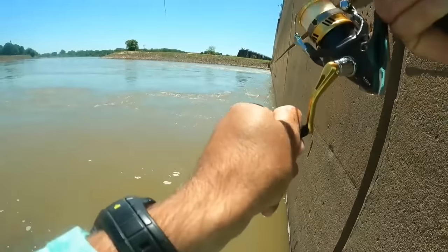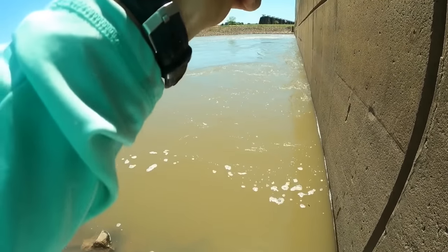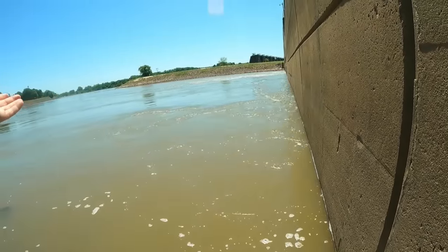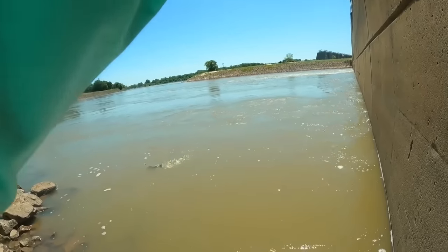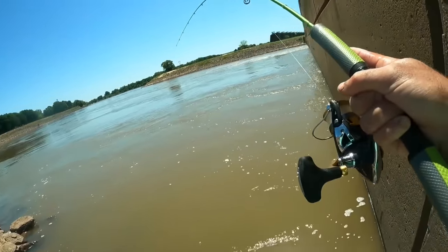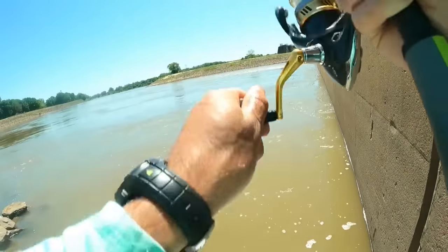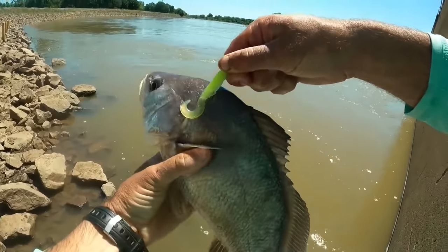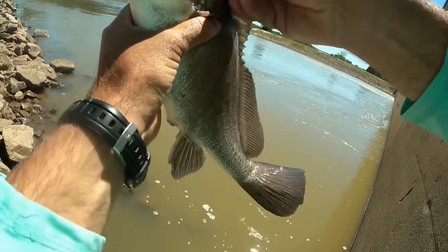Oh my gosh. That felt so weird. It's gotta be another drum, but I don't know for sure. I literally couldn't tell I had a fish because it was in the current. He was just swimming weird. Did I snag it? I did. Man, I'm a snag daddy today. That was so weird. My rod just loaded up and we got ourselves another drum. We are 2 for 2 on drum in this spot. Dang, these things are fighting hard though in this current. Let's get another one.